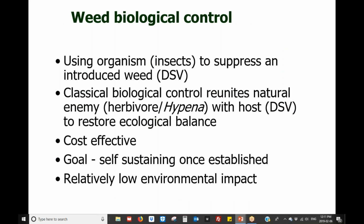So what is weed biological control? Biological control in general is using one organism to suppress another organism. In this case, we're using an insect to suppress a weed. Classical biological control is the type where you're reuniting a natural enemy, in this case Hypena, with a host, in this case dog strangling vine, with the idea that you're trying to restore an ecological balance.